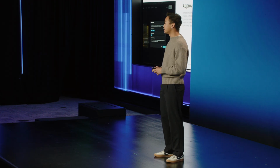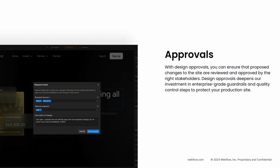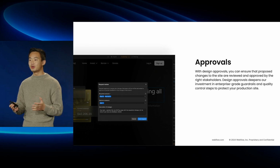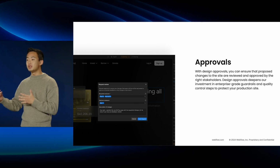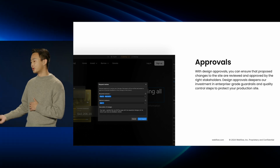Also part of our enterprise summer release, approvals. Approvals are a personal favorite of mine. They allow for junior designers to request feedback and sign off on designs before merging their branch with the main site. This ensures everyone gets to give feedback and is on the same page before the branch is merged.